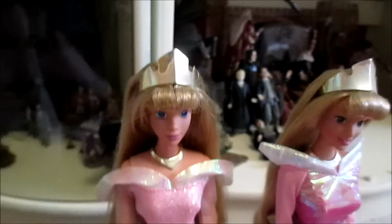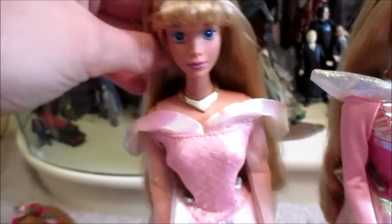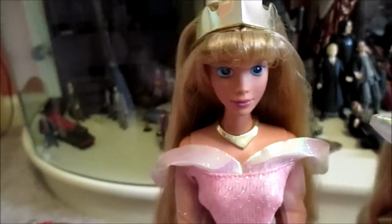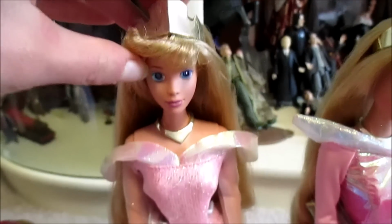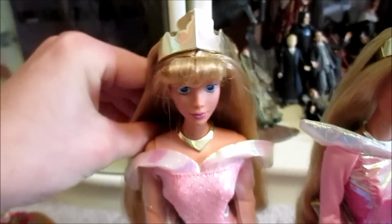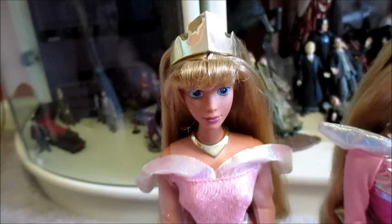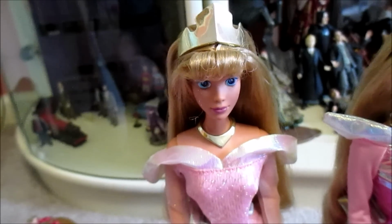And then we have my beautiful Sparkle Eyes Aurora. She's gorgeous. I got her at an antique store in 2013 with my Princess Stories Belle. They were both really affordable. They were $10 each, still boxed. And I think she's the prettiest Sparkle Eyes doll. I feel like the Sparkle Eyes work really well with her facial screening. I agree. Whereas on Snow White, they kind of make her a little creepy, and then on Jasmine, they make her look goofy.